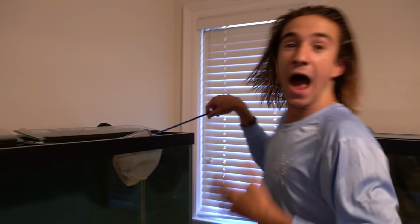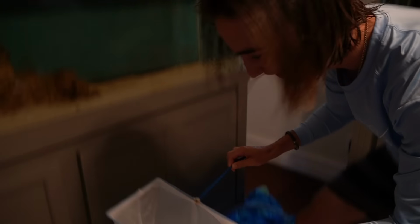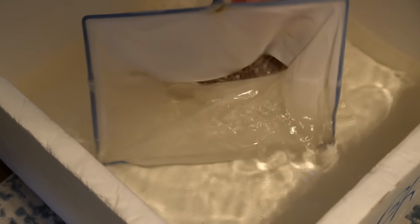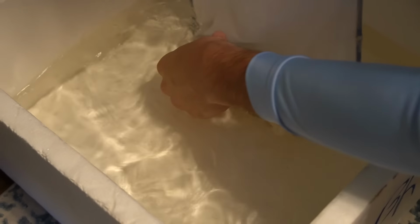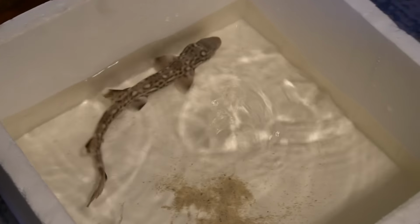Let's go. I'm the man, baby. I am the freaking man. Chris is sleeping. Natty's got the shark. Get out of the net and don't bite me. Get out of the net, buddy. He was biting the net. Look at that. We got our shark out.